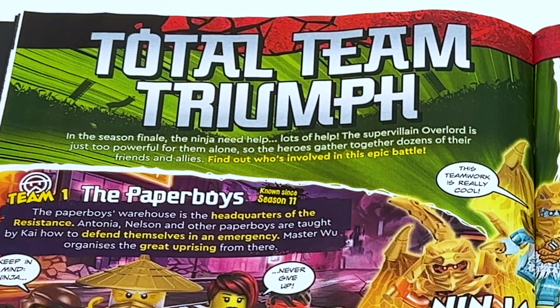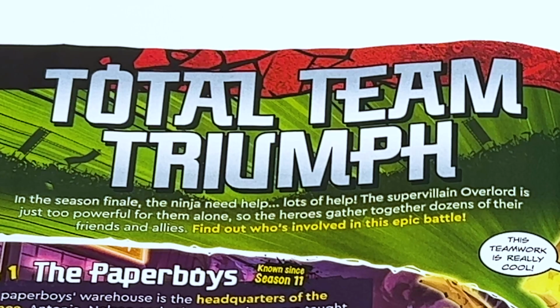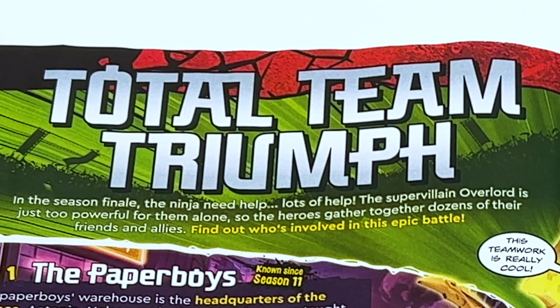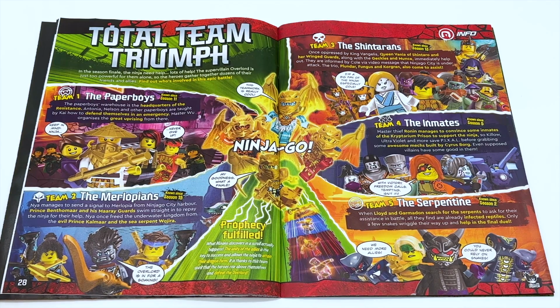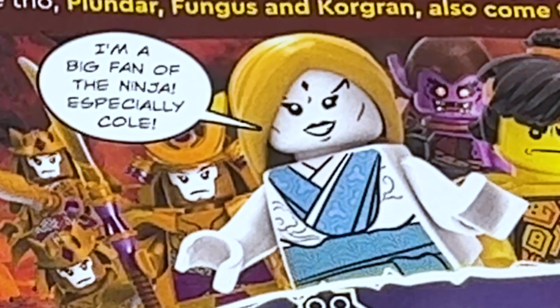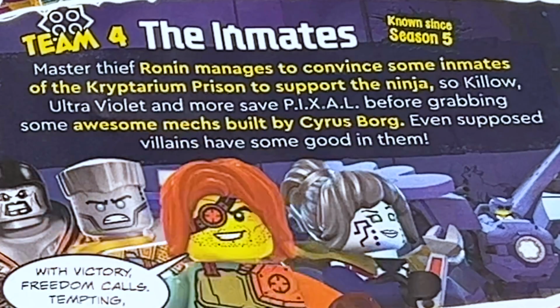Here we have Total Team Triumph. "In the season finale, the ninja need help, lots of help. The supervillain Overlord is just too powerful for them alone, so the heroes gather together dozens of their friends and allies. Find out who's involved in this epic battle." So just as details on all the people who came to help out, we have the Paper Boys, the Merlopians, the Shintarans, and of course Vanya is here saying her iconic line, "I'm a big fan of the ninja, especially Cole." Then we have the inmates, which of course, as they mention, piloted some awesome mechs built by Cyrus Borg.